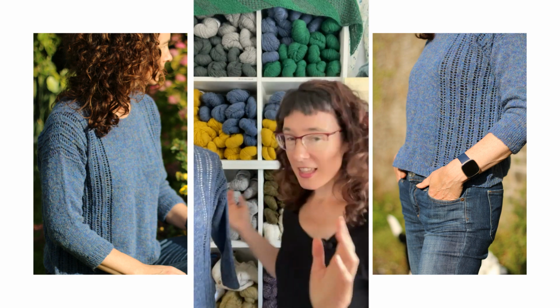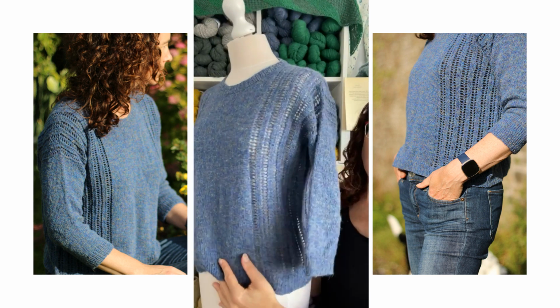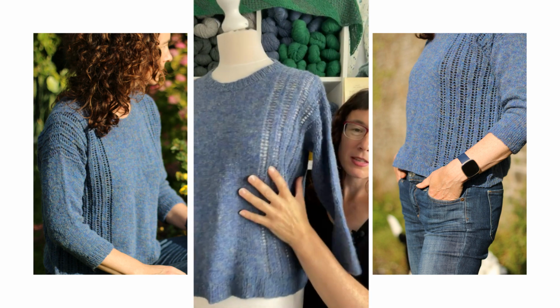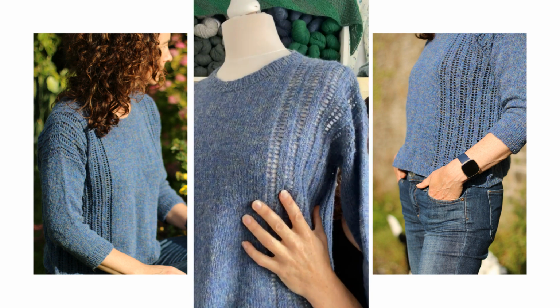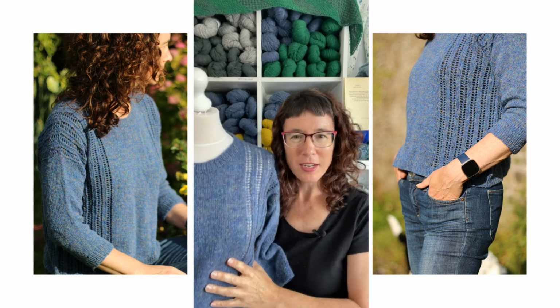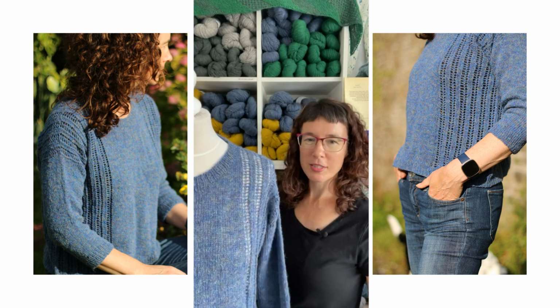So I think the name, let me pull it in front. This is Soft Trails here. And you can see why I like the idea of Soft Trails as a name, because the lace pattern running up and down the side does feel like a soft trail. So it fit really nicely with the sweater design.